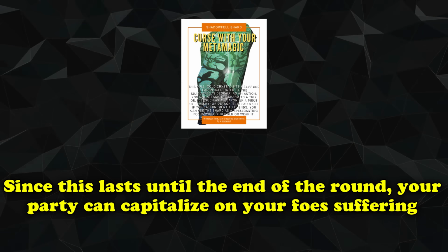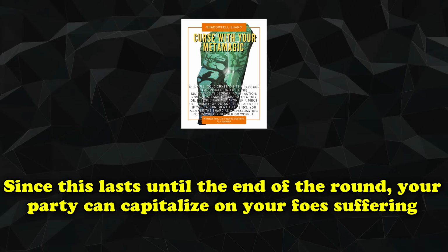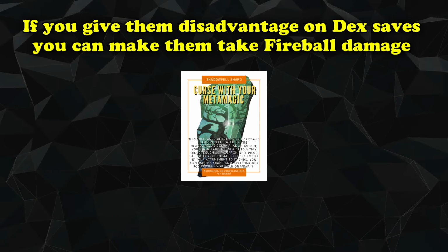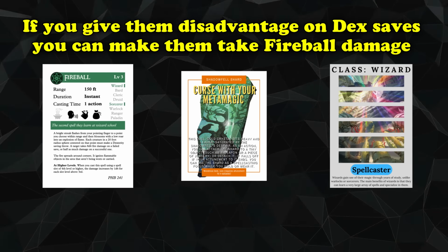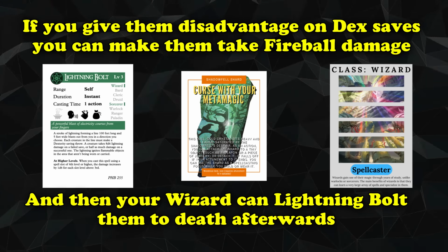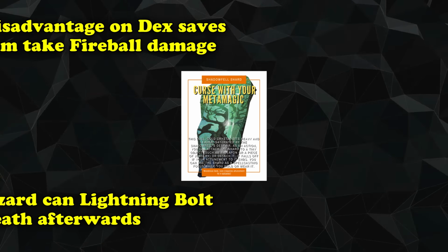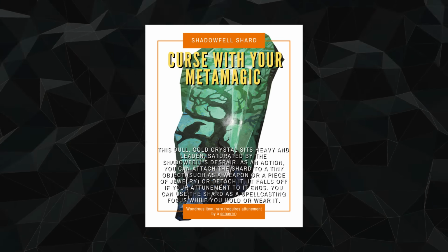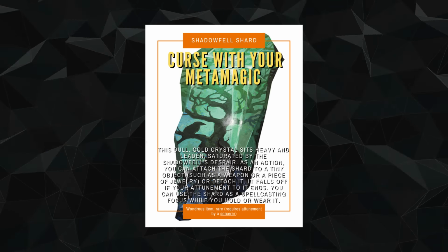It can even line things up for a later party member to capitalize on. If you have another spellcaster in the party, this disadvantage applies not to the next roll, but to the rest of the round. You can capitalize on it with a fireball, and then your wizard friend can capitalize on it with a lightning bolt, giving your opponent almost no odds of surviving a full cannonade from your party. And because this can be attached to a weapon or piece of jewelry like an amulet or a ring, you can attach it to another magic item and reduce the number of things you need to carry or wear.